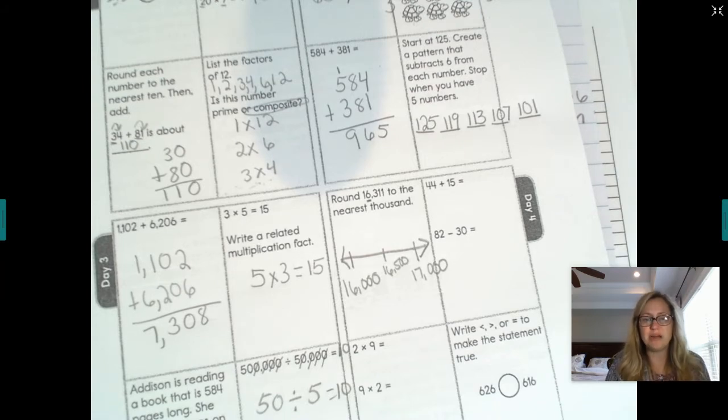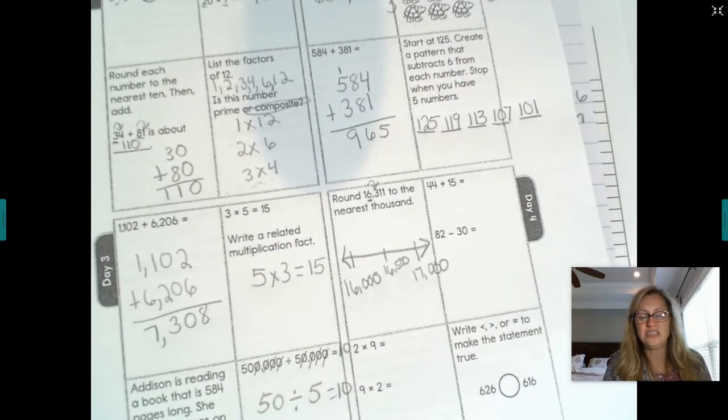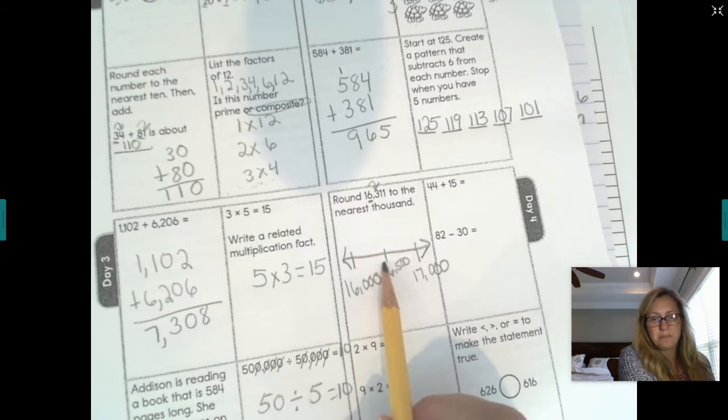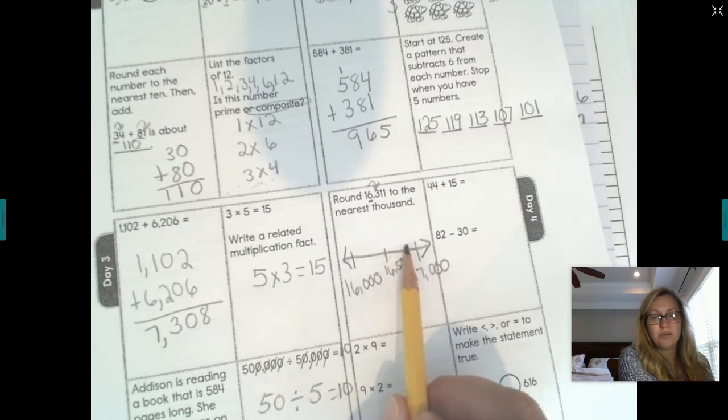Now I'm going to go back to my original problem. My original number is 16,311. So I found my number. I'm going to look next door. The number next to it is a 3. So if it's a 0, 1, 2, 3, or 4, it goes on the left side of my halfway mark. And anything on the left side, we're going to round down. Anything on the halfway mark or on the right side, we round up.